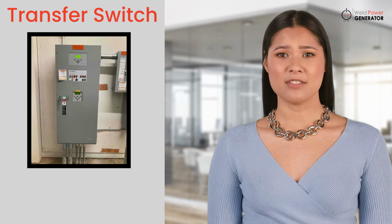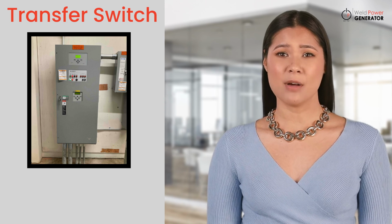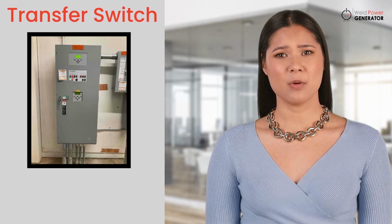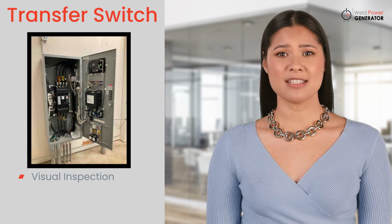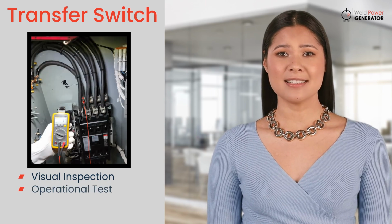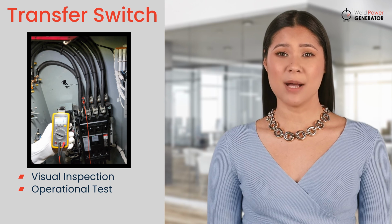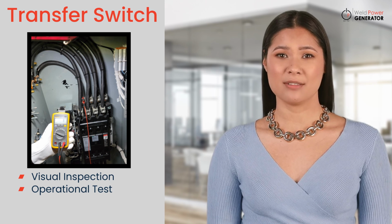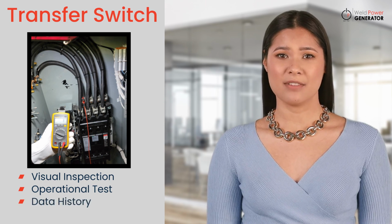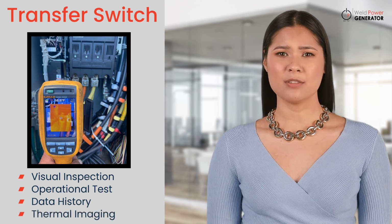The automatic transfer switch is responsible for detecting power loss and switching the load from the utility grid to the generator. If it malfunctions, your generator won't power your facility, no matter how well the generator is maintained. Visually inspect the ATS for loose wires, corrosion, and burn marks. Test the ATS at least once a year with a simulated power failure to ensure smooth transfer and retransfer. Review data logs for fault codes or irregular switch behavior. Thermal imaging can also be used to identify potential issues before they turn into failures.